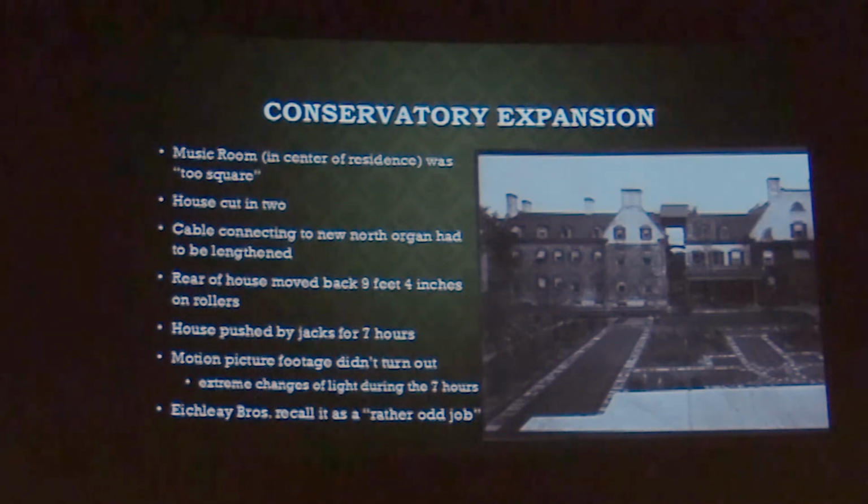But the actual firm that did the move was the Eichlein brothers down in Pittsburgh, and years later, in an article about all the cool things that company had done, they called the moving of George Eastman's house a rather odd job. He got what he wanted.